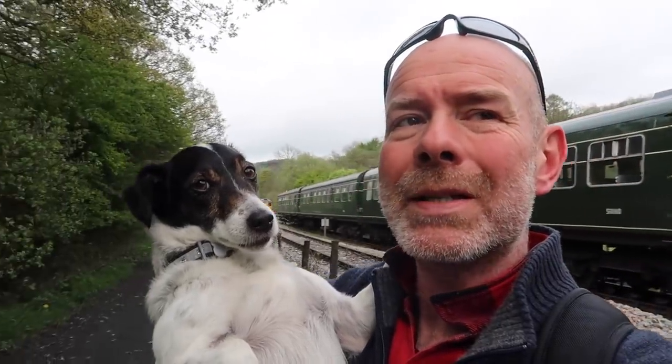Right, well that is us almost back at Grosmont. We've just got a little way to go. You can see the depot behind us there. We have got to get our skates on. We've got to get a train back to Pickering. And I want to get a cup of tea before we do.